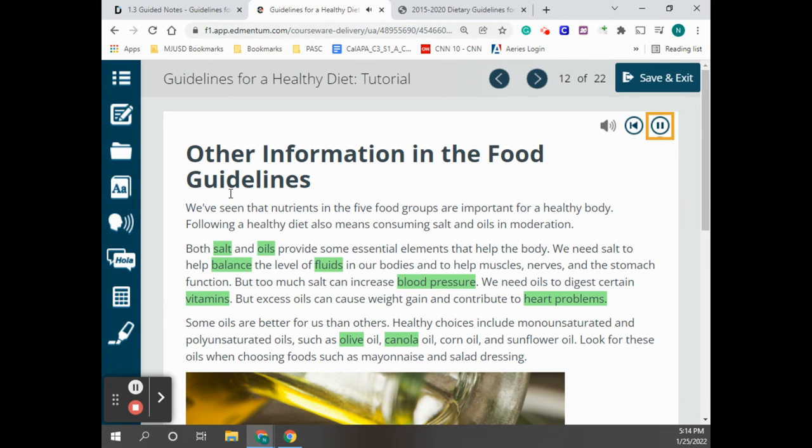Other information in the food guidelines. We've seen that nutrients in the 5 food groups are important for a healthy body. Following a healthy diet also means consuming salt and oils in moderation. Both salt and oils provide some essential elements that help the body. We need salt to help balance the level of fluids in our bodies and to help muscles, nerves, and the stomach function. But too much salt can increase blood pressure.